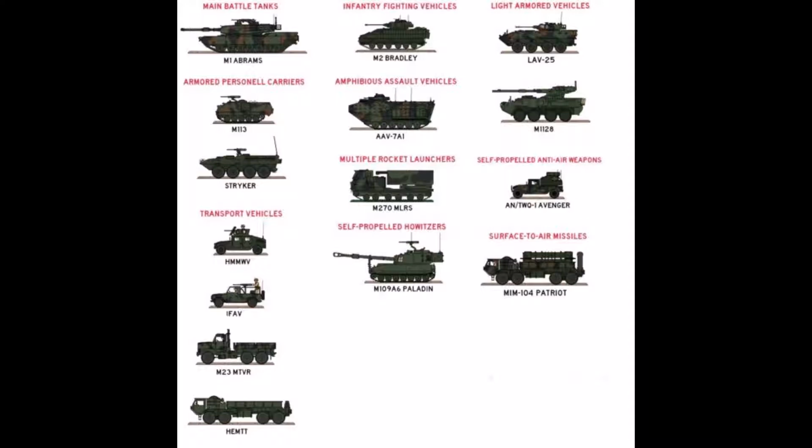Trucks. The backbone of any army's UFVs is the truck, or lorry as it's called in the UK. It is a wheeled motor vehicle designed to transport cargo, including fuel, ammunition, and other vehicles.